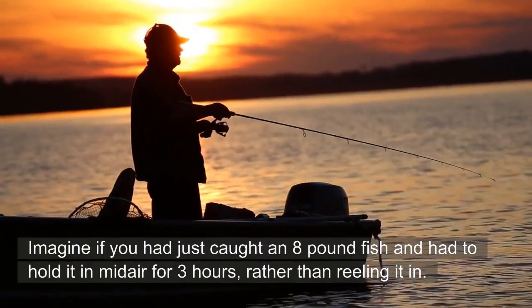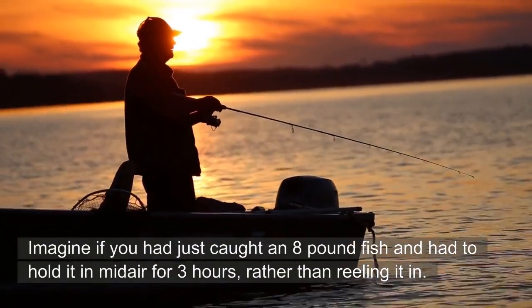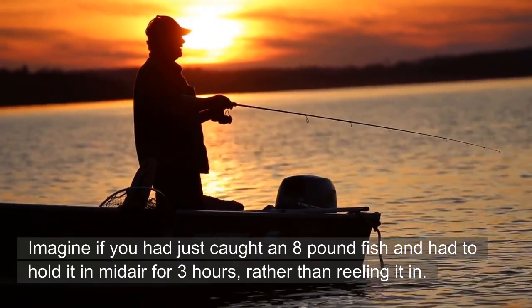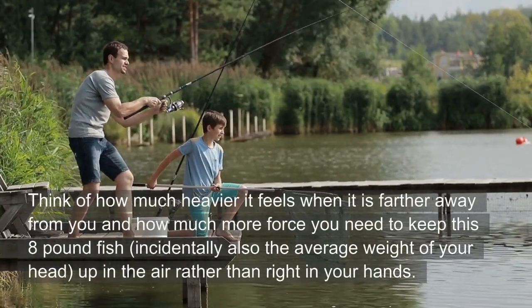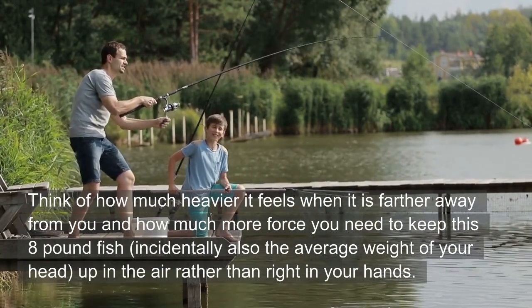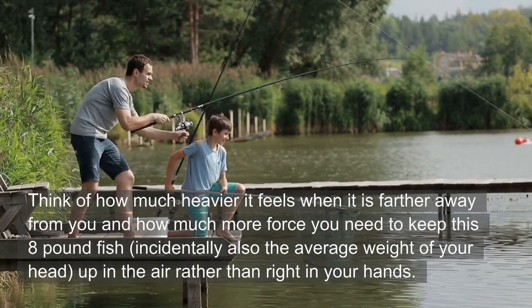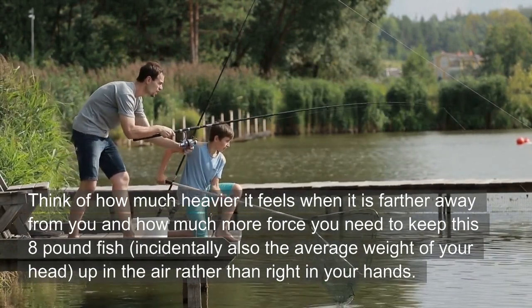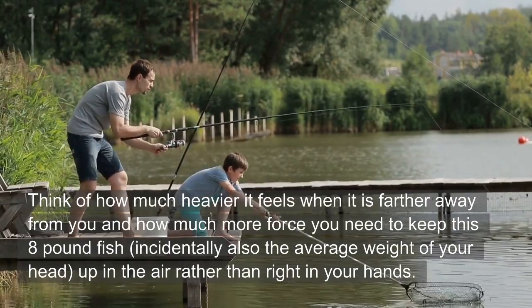Imagine if you had just caught an 8-pound fish and had to hold it in midair for 3 hours rather than reeling it in. Think of how much heavier it feels when it is further away from you and how much more force you need to keep this 8-pound fish, incidentally also the average weight of your head, up in the air rather than right in your hands.